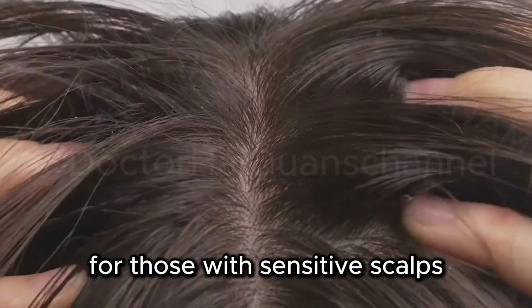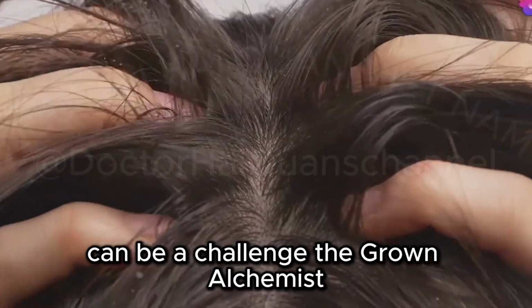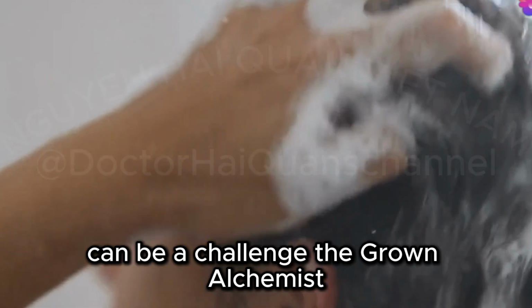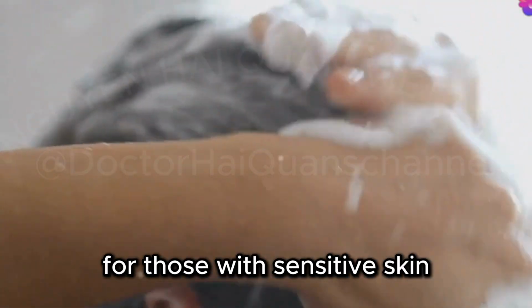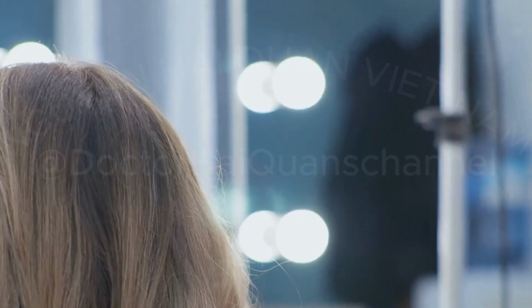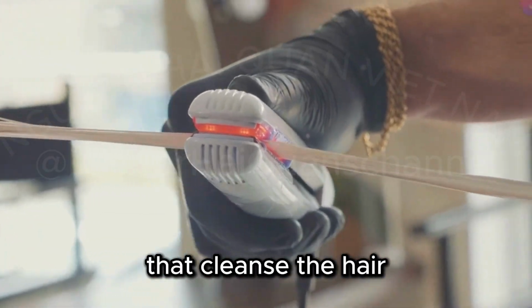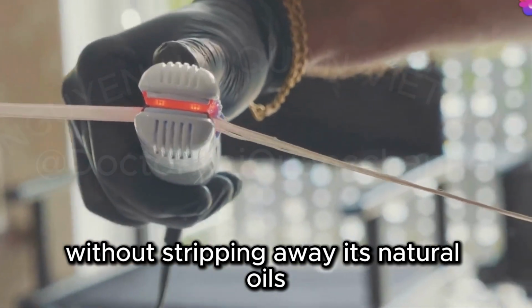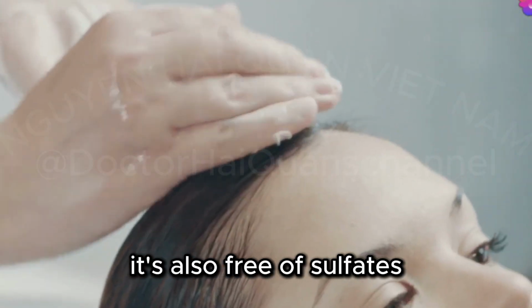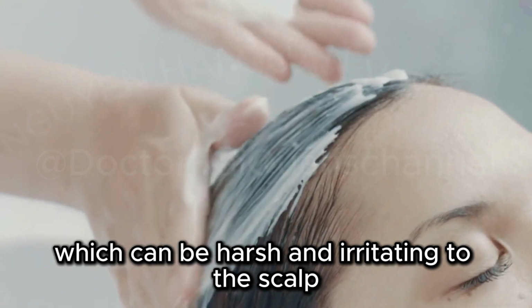For those with sensitive scalps, finding a shampoo that's both gentle and effective can be a challenge. The Grown Alchemist Anti-Frizz Shampoo is a great option for those with sensitive skin who are looking to tame frizz and flyaways. This shampoo is formulated with gentle, plant-derived ingredients that cleanse the hair without stripping away its natural oils. It's also free of sulfates, silicones, and parabens, which can be harsh and irritating to the scalp.